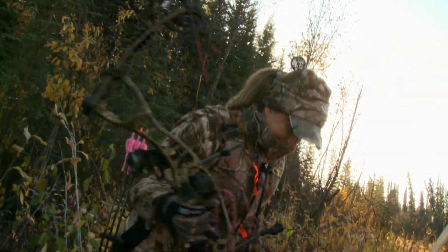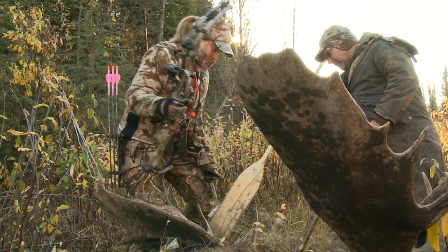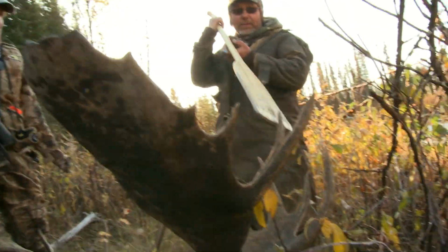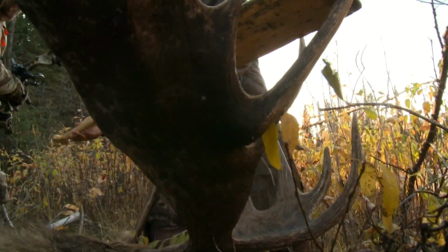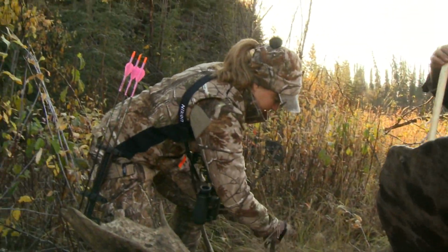Look at that. What do you think? Maybe he's not 32. Widest point is there. Yeah, and then he's got a good wide one here. I mean, he's got weird things going. Look at this, this whole side's a little weird. Look at this one, it blades up.